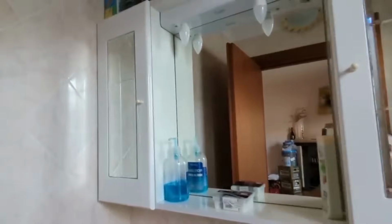Every bedroom, room and bathroom, and even the staircase has radiators.